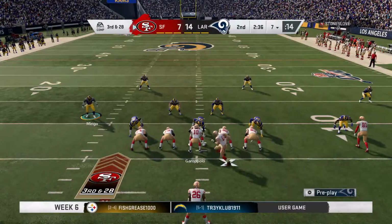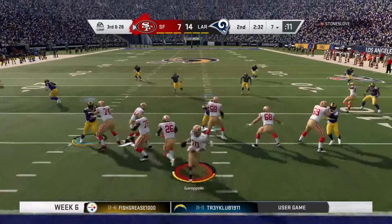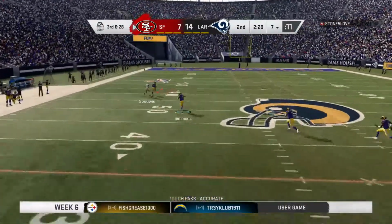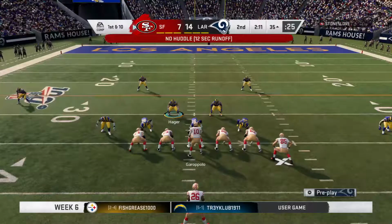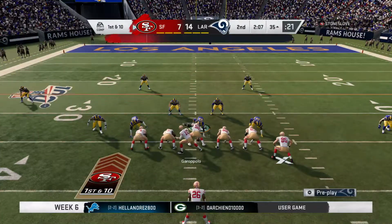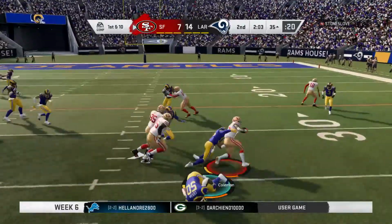Yeah, I wouldn't be surprised to see them run the ball here just to try and get some space. And instead, they want to throw it off play action. Looking deep downfield. They've got his man complete. And all the way down to the 35. Garoppolo able to find Goodwin for a big one. 58 yards. They'll run with Coleman on first down.